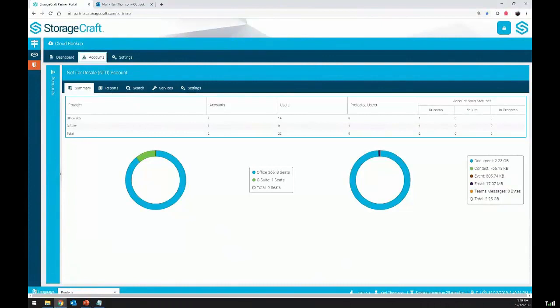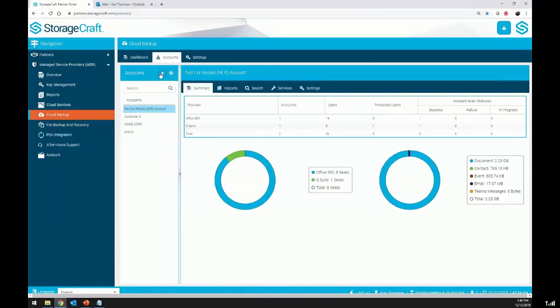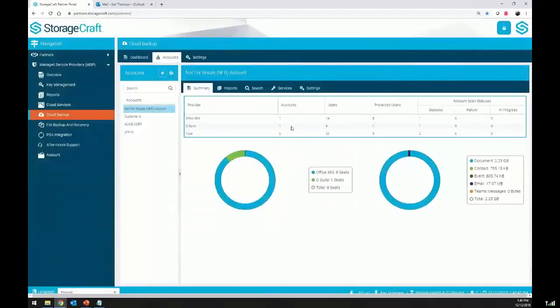So what I have here is a cloud backup account. So this has already been provisioned. If you are a partner, as I mentioned, you'll come in through our partner portal. You'll select cloud backup under MSP, and then you'll go in and create an account for a customer. So in here, you'll just effectively give it an account name. Again, we'll use Amazon storage by default, or alternatively, you can use your own Azure storage. And you will see that every partner gets an NFR account that they can use to start with.